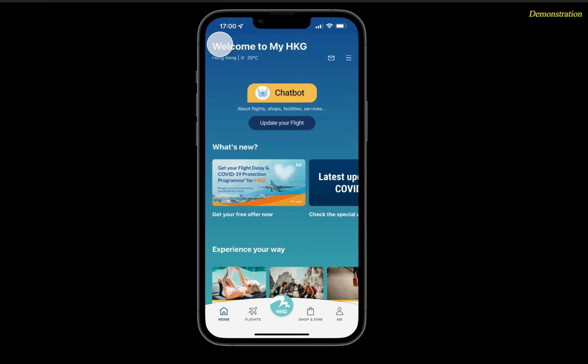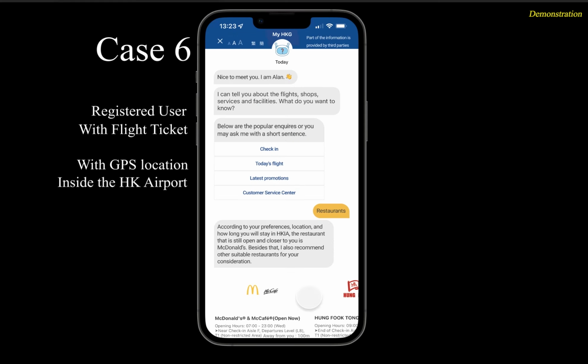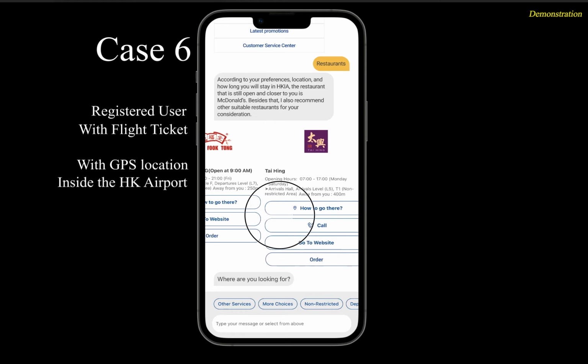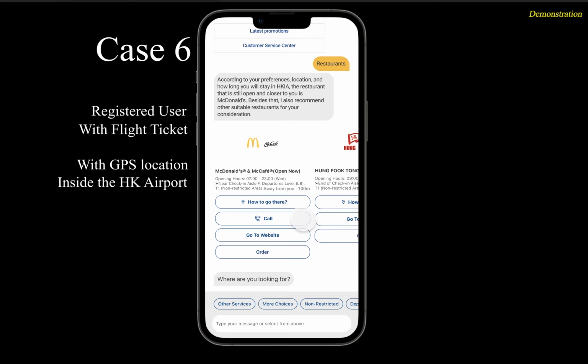Case 6. Registered user with GPS permission and flight ticket, and is inside the airport area. In this case, the chatbot's recommendation will be the most comprehensive because the chatbot can filter out the most suitable restaurants for the user according to their preferences, location, departure time, and so on. So you can see the chatbot has suggested McDonald's directly.